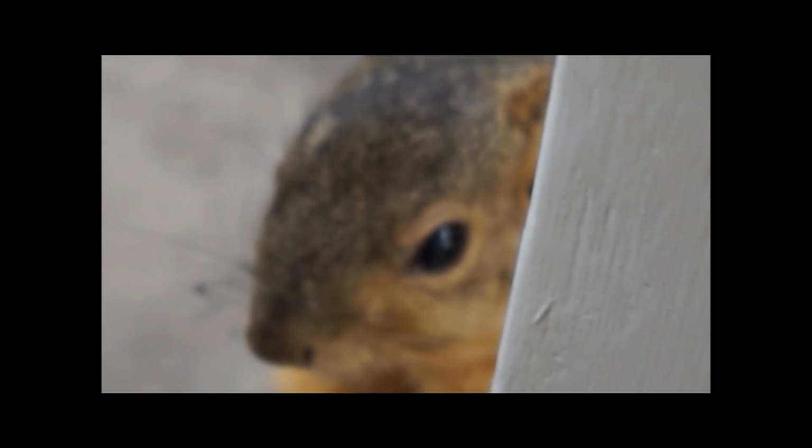That's a good close-up. Buddy the squirrel. Rescued from a plastic top. Surely imminent death from that.